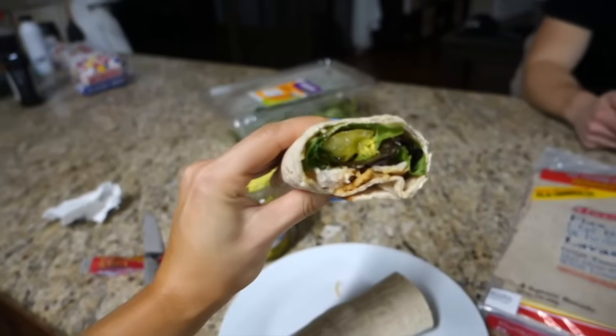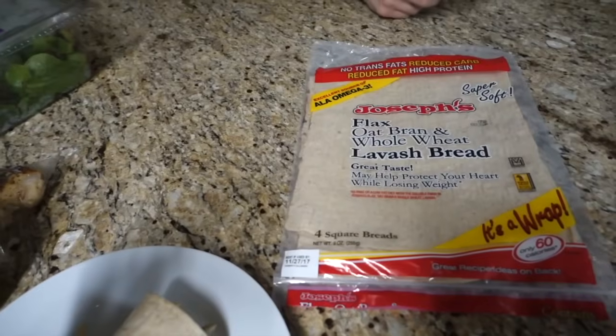This is delicious, by the way. If you can find these wraps, you should make this.